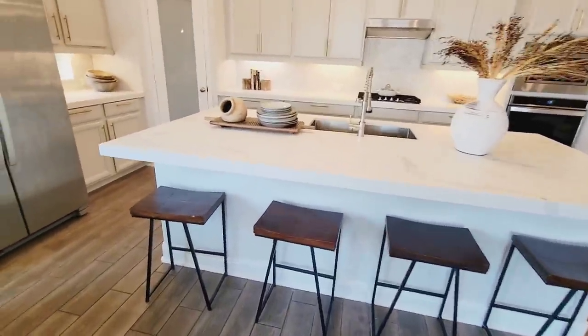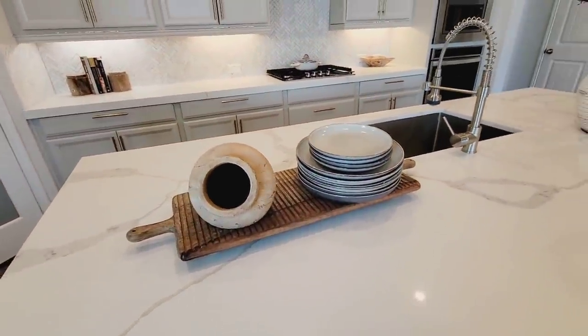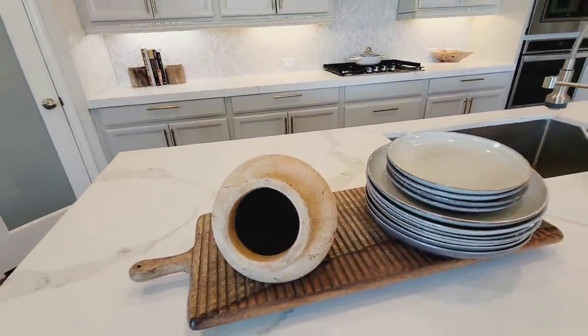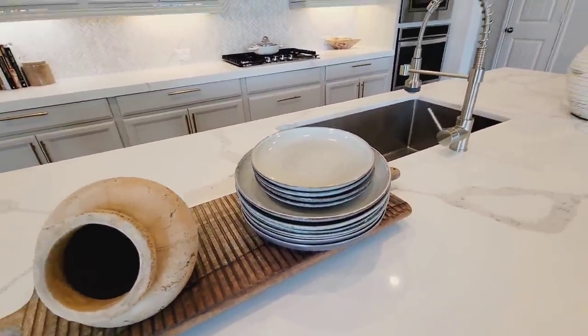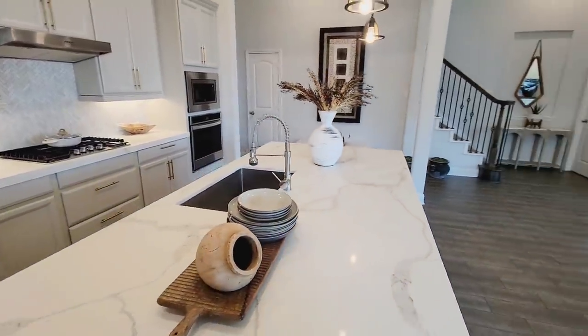And then over here, I just have this riser that I picked up from Home Goods, and this little piece of pottery here that I found at Home Goods as well. These dishes that I got at Target. And then I'm going to show you how everything looks together.